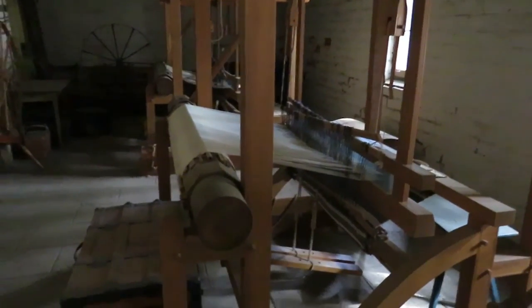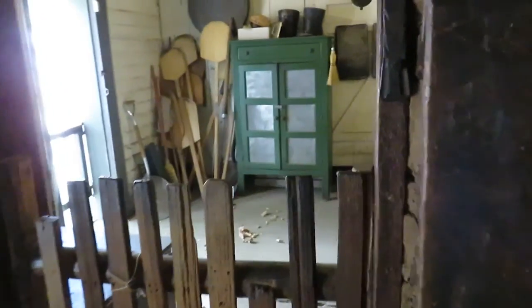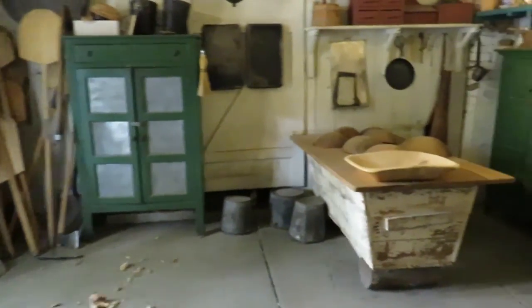But this should be the bakery. Kind of dark. Oh, the yawn. That's not a bakery. For some reason I skipped the bakery. I guess this is where they make the stuff for the beds, blankets and stuff. Okay, the bakery's right here. I skipped it, so the bakery should be right here.